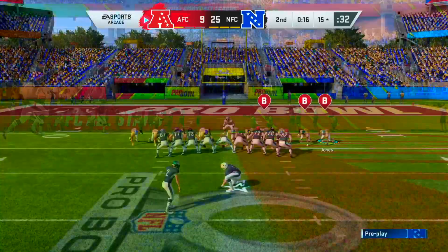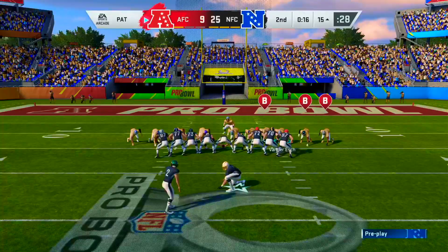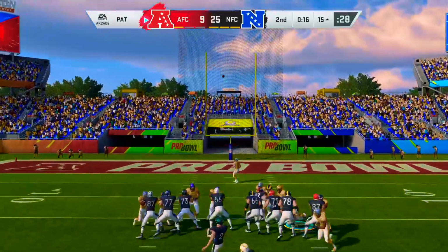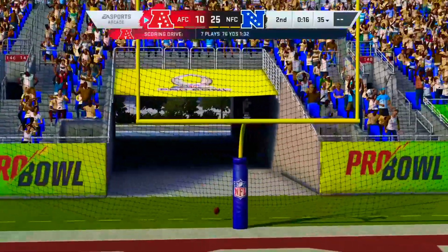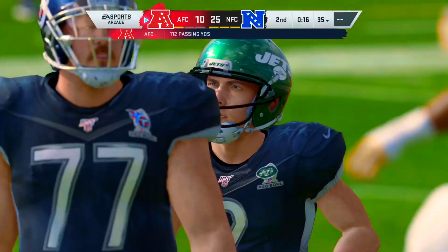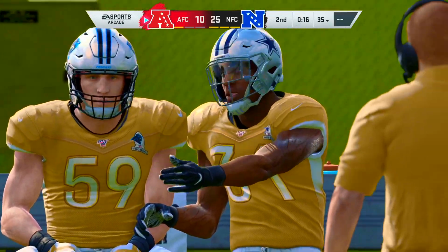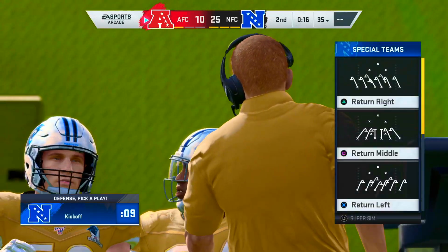Yeah, they still need to regroup, and they still need to end the second quarter strong. A little bit of time left. Myers connects on the PAT, and that will shave one more off this lead. So this drive spans 7 plays, and it ends with an AFC touchdown.